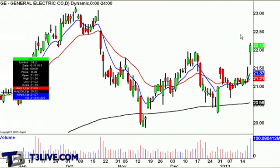We'll go back to GE. GE finally breaking out of this 3 or 4 month trading range right here above 22. I do like it if it holds above 22 on Tuesday. Looking for 23 as the first target.